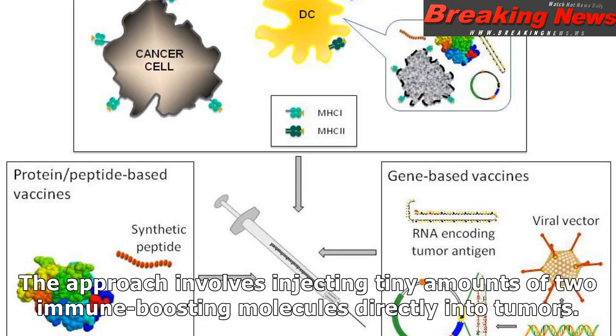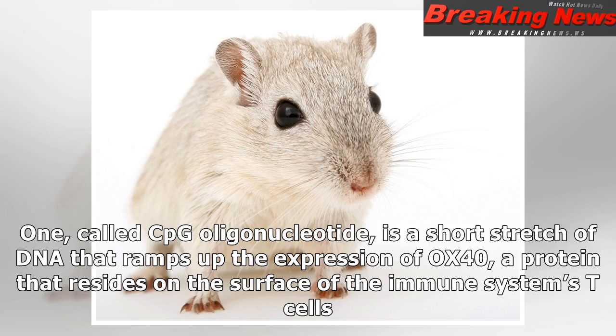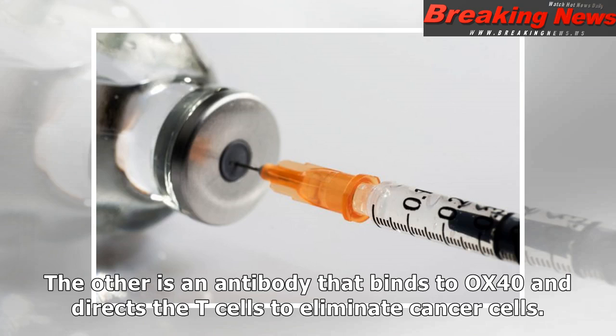The approach involves injecting tiny amounts of two immune-boosting molecules directly into tumors. One, called CpG oligonucleotide, is a short stretch of DNA that ramps up the expression of OX40, a protein that resides on the surface of the immune system's T cells. The other is an antibody that binds to OX40 and directs the T cells to eliminate cancer cells.